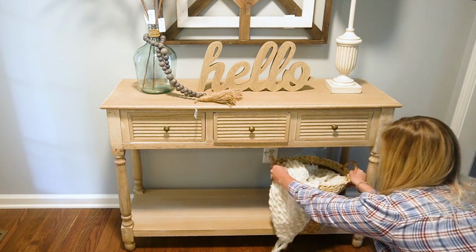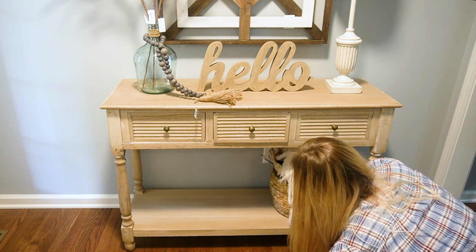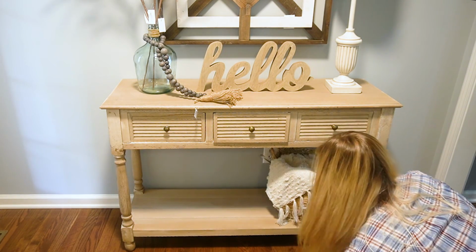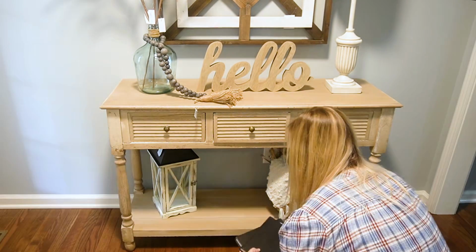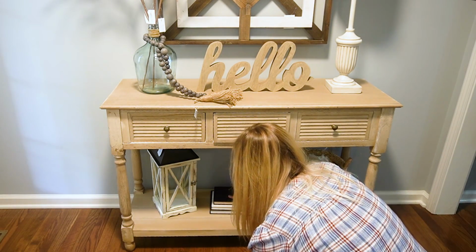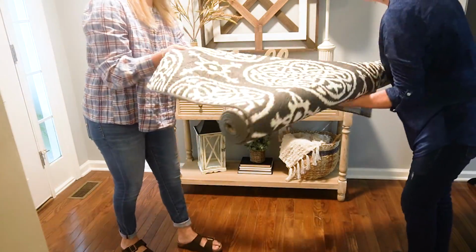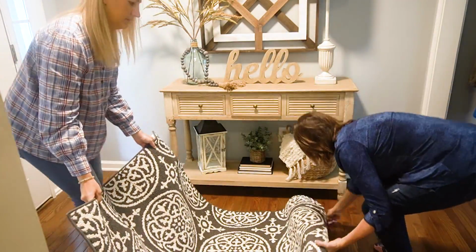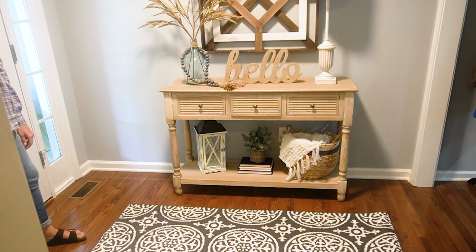And I'm just going ahead and playing with that throw blanket, trying to get it perfect. And again, I chose this lantern because it matched the height of the basket and kept everything really balanced. I didn't show this in the haul, but I picked up this rug yesterday as well, and I feel like it just anchored the space so well.